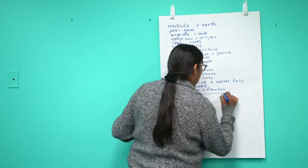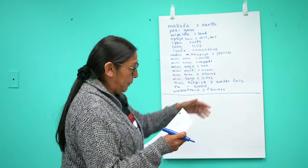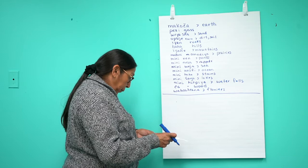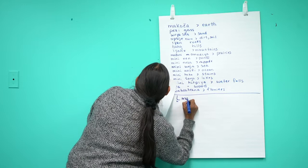I'm going to do these ones down here. I have enough room to do these ones down here. Now, we could either go on to the solar system. The Winchakpia, those are the stars, or the Imakpia, which are the clouds. Let's start with the clouds. When we go up into the sky, we have the Imakpia. And those are the clouds.